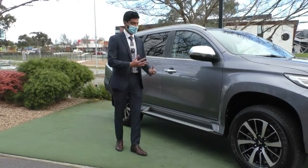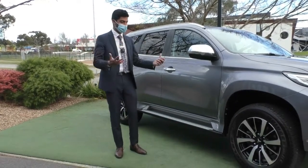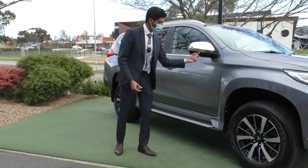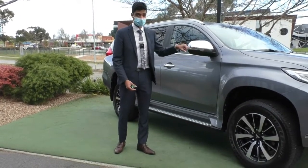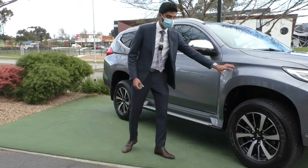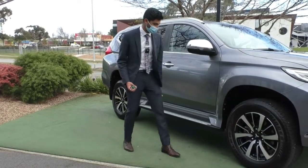Being the GLS model, it is good to identify exactly what it is, and these are some of the key indicators that it is a GLS and not just your entry level. You've got the indicator lamp fitted into that side mirror. That actually elevates the lamp but also clears up the quarter panel to allow for these beautiful curves and accents.